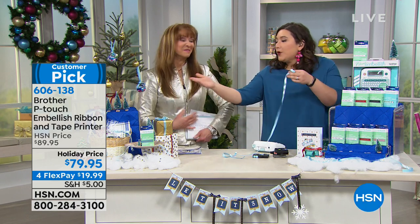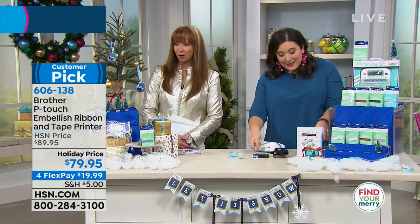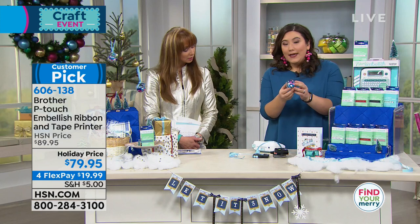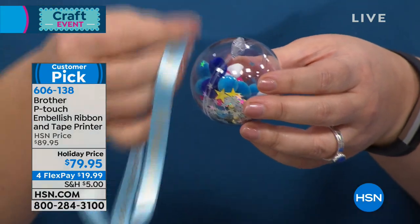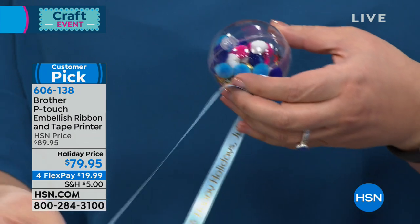So it means that you can wrap your packages and create all sorts of Christmas ornaments. This is such an easy thing to do. You buy a clear ornament at the store, fill it with whatever you want, confetti and all sorts of fun stuff, and then you can take your super long ribbon right here. By the way, I did say happy holidays, Julie, on this.